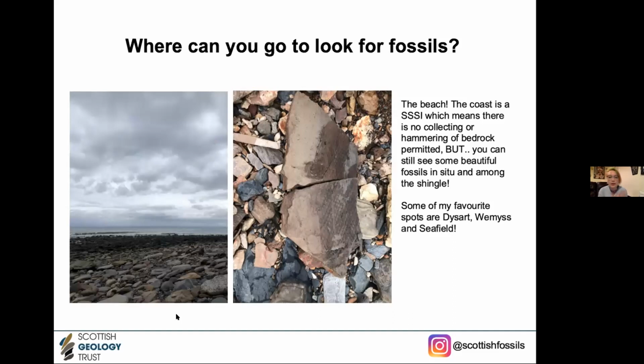So although the beach and a lot of the coast is a SSSI, that doesn't mean that you can't go there and look for fossils. One of my favourite things to do is to walk up and down bits of the Fife coast and just look at stuff in situ, or even just turn over bits of shingle, and you can find all sorts of amazing plant material, particularly up towards Dysart and Wemyss. You'll find material there which is actually weathering out of the old spoil heaps from the coal workings, so it's not in situ again, but if you have a look, you'll find all sorts of really nice bits of lepidodendron and other Carboniferous plant fossils which are really quite famous.